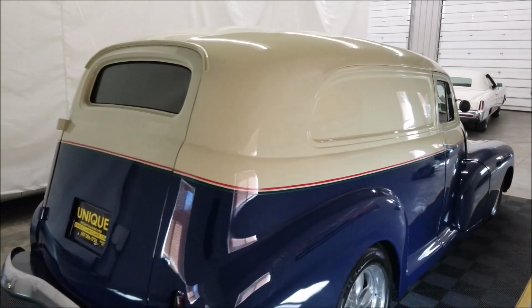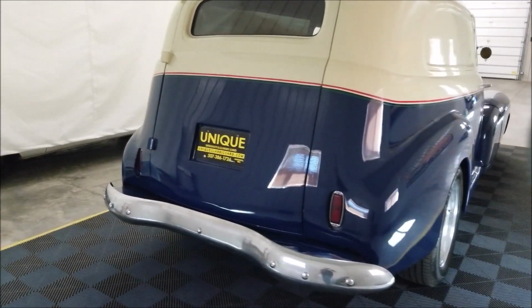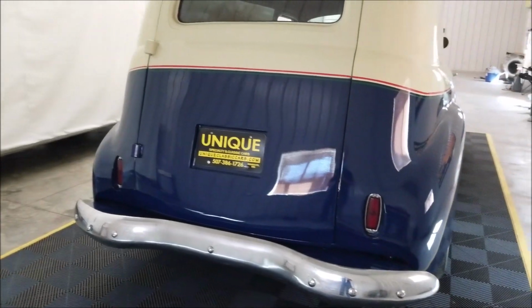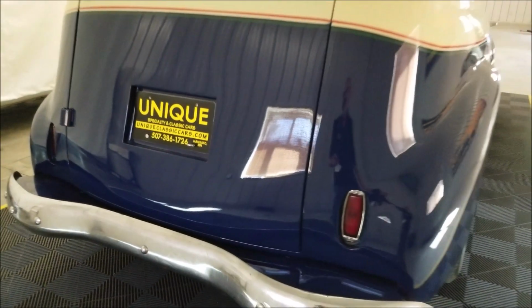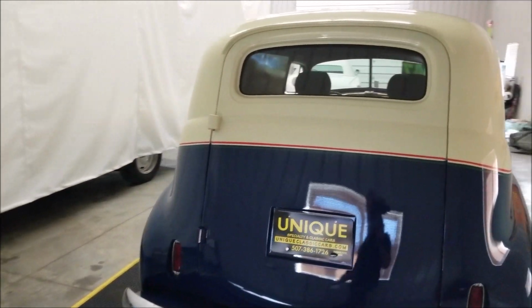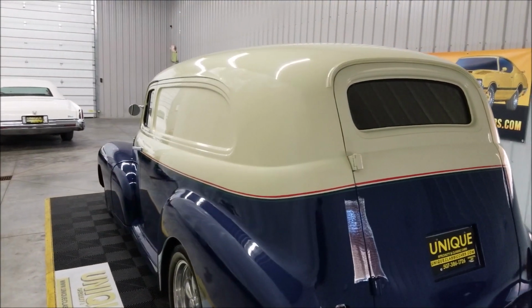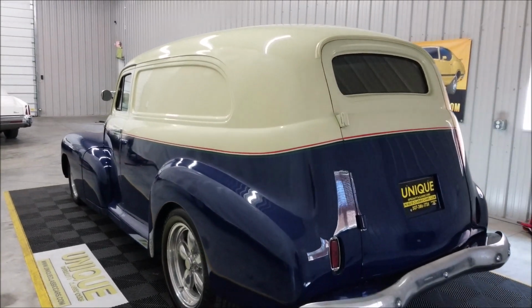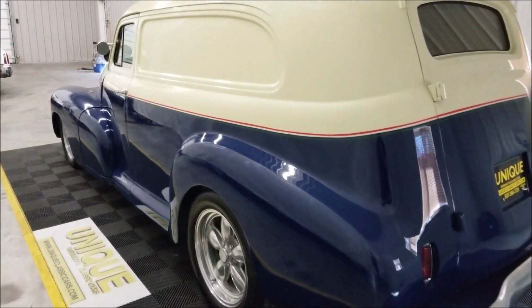Again, 1947 Chevrolet Sedan delivery, little street rod. Rear door handle has been shaved. There is just a mechanical pull right underneath here, under the passenger side. Just pull it down, it clicks, you can open it up. Unfortunately, holding this camera with one hand and trying to open the door with the other is not going to work. When I start up the engine and open the hood, I'll open the rear and we'll come around and take a look at that too.